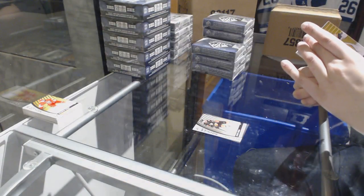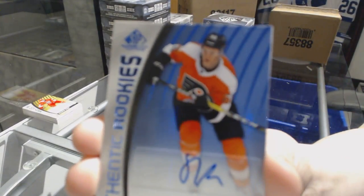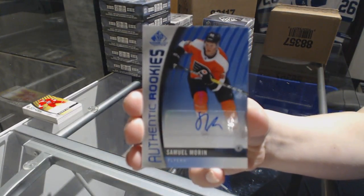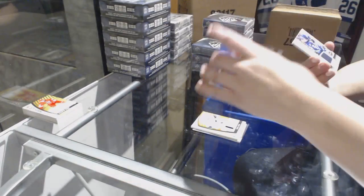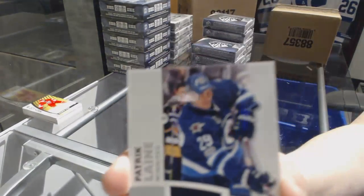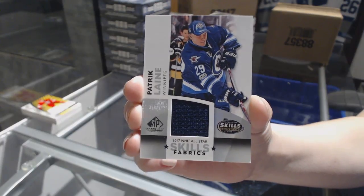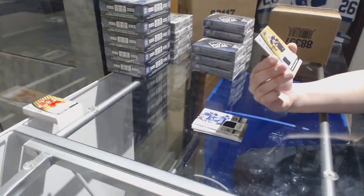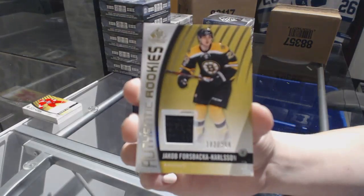Pekka Rinne. We've got an Authentic Rookies blue auto for the Philadelphia Flyers, Samuel Morin. NHL Skills Fabrics jersey for the Winnipeg Jets, Patrick Laine. And Authentic Rookies jersey numbered to 399 of Jakob Forsbacka Karlsson for the Boston Bruins.